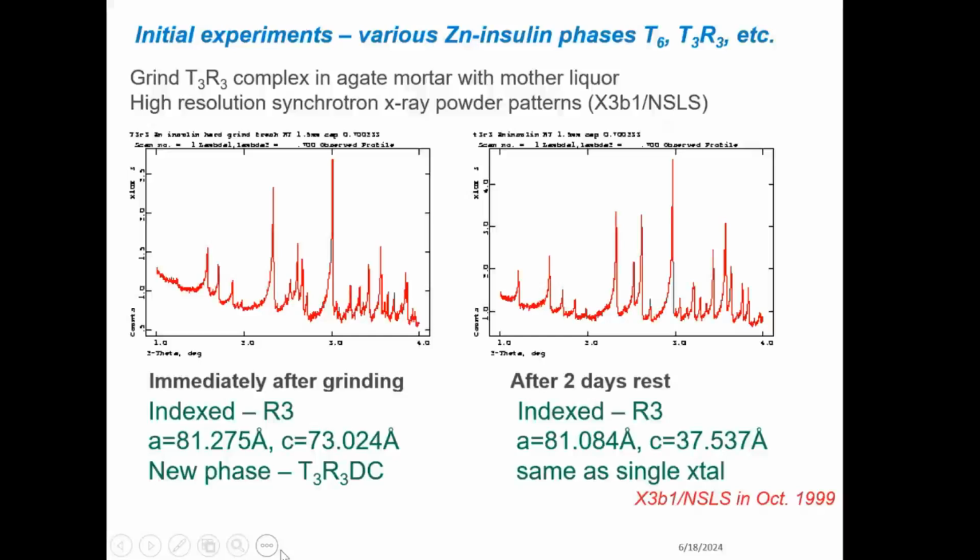So this one indexed to being a of 81, c of 73, and a rhombohedral space group. And this one was 81 on a, same as that, and 37 on c, which is half of that. So clearly this thing was doubled along the c axis. And that provided the clue as to what the heck had happened.